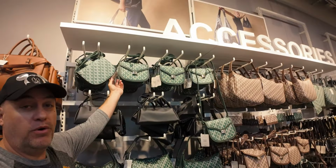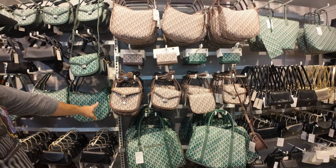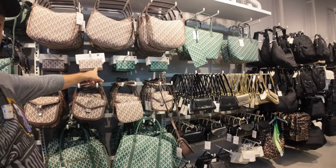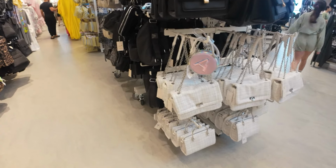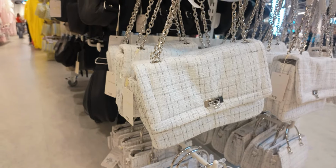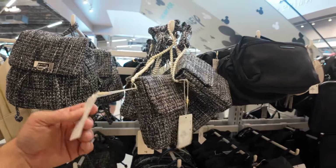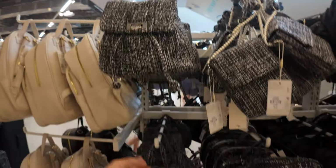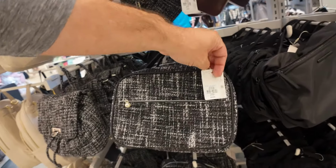Up top, $14, $22, and they have it in the tan or the brown and the green. My wife said she loves the green. They also have the wallets. The wallets are $7 as well. Ooh, this one's cool. I like this bag. This one is $19. Very nice. Ooh, I like these too. These are cool prints. This one's $9. How much is the little mini backpack? $16 for the little mini backpack. Little cosmetic bag is $12.